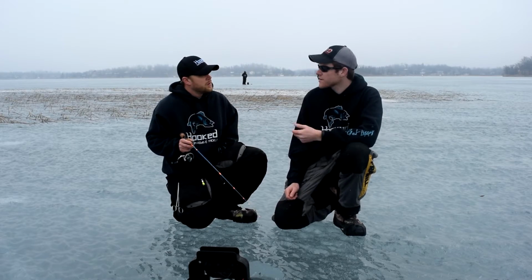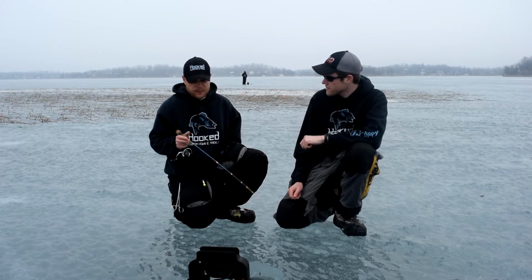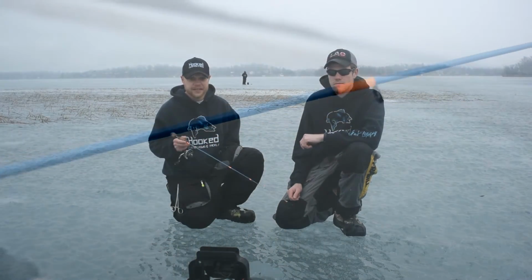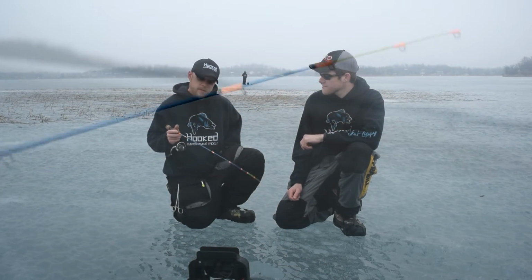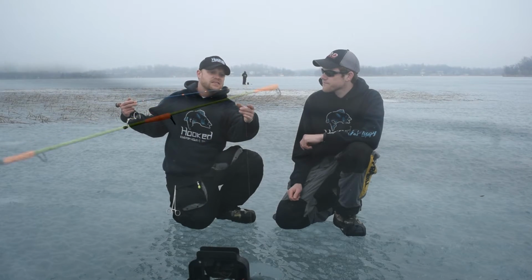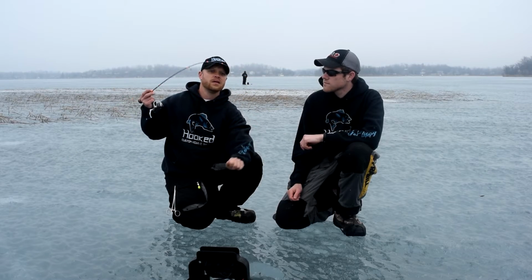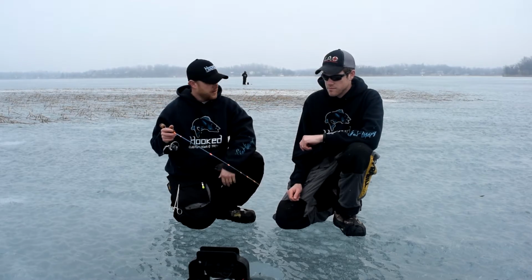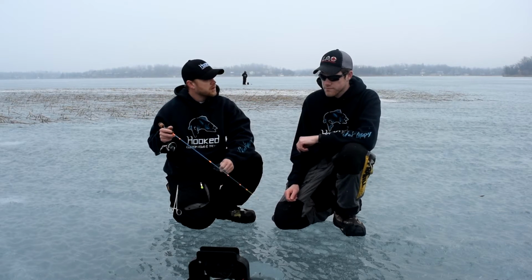So what do the guys look forward to with the rod? Basically, this is a 36-inch noodle. We call it the panty snatcher. You got a nice, real fast tip on it, and it's going to hold up. It's got plenty of backbone, so if you get into them northerns or walleye, you're going to be fine.